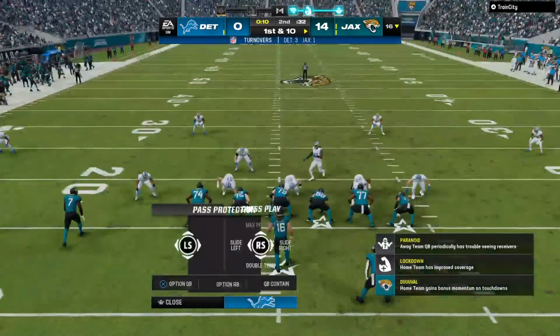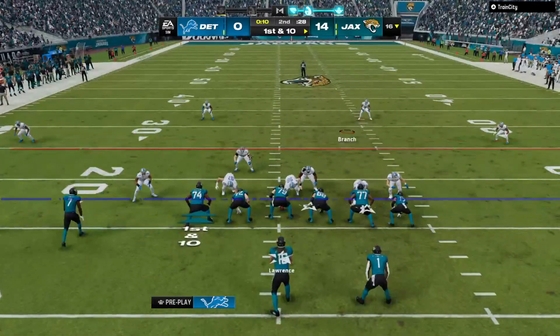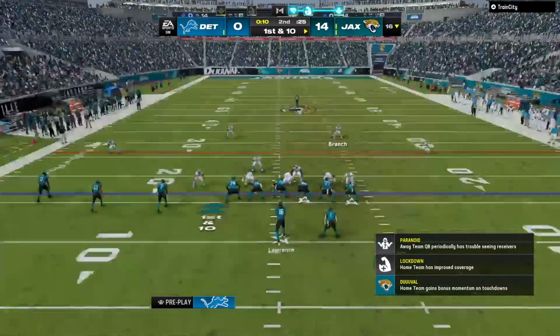The Jacksonville offense set to begin their next drive. And with 10 seconds left, not really enough time to put something together.